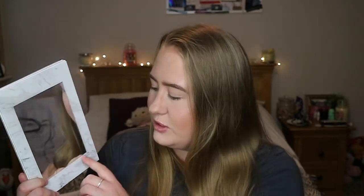So first of all, when you open it up you get a ginormous mirror, which I think having a mirror inside an eyeshadow palette is pretty handy. I know back in the day not many eyeshadow palettes, and quite a lot of eyeshadow palettes today, don't have mirrors in them, but I just think they're really handy. I think mirrors aren't really that good when it comes to travelling and stuff, so I think a good sized mirror on a palette is really good. So that is that. And then here is the palette itself.